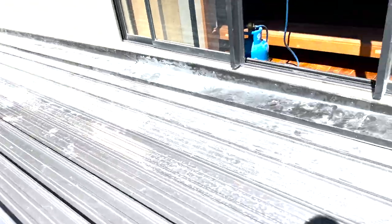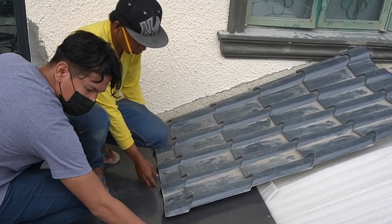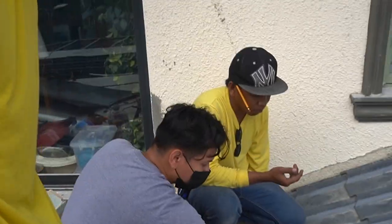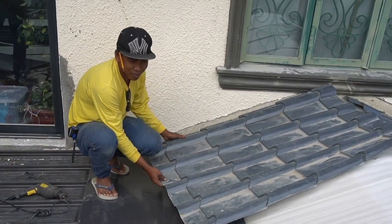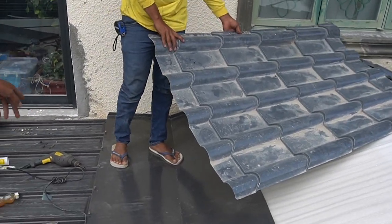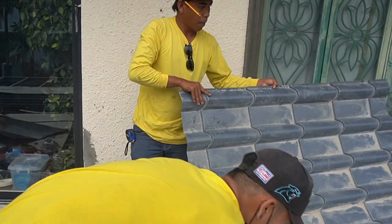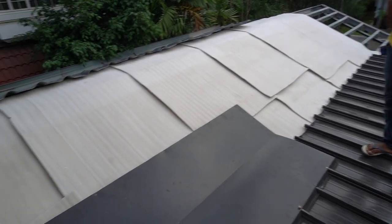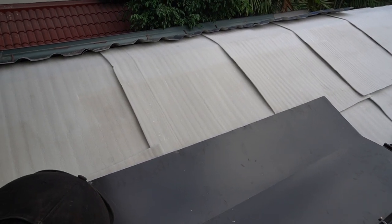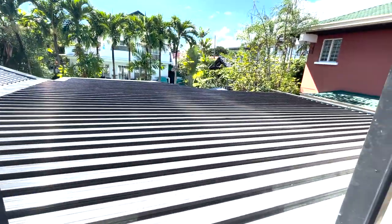So yun. At saka dito, mapapansin nyo nag-wall flashing na pwede siya. So yun, nagamit na rin natin. So that is less expensive. At naglagay na rin tayo ng mga flashing, counter flashing. At saka yung profile na ginamit namin dito, yung pang 0 degrees, yung pang lower slope.